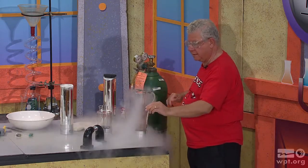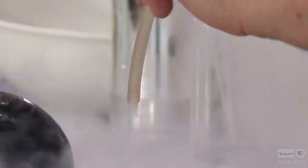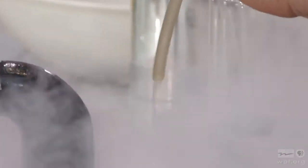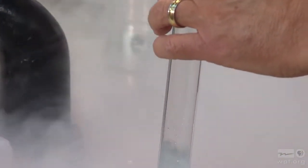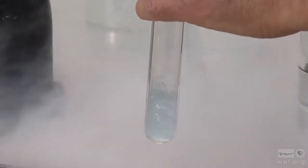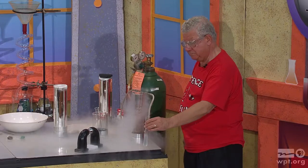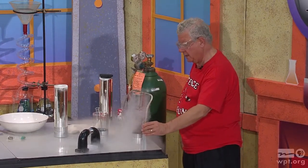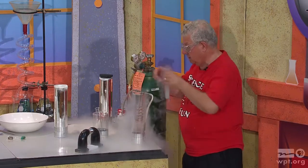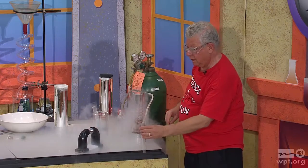Here's a piece of plastic. It's flowing through. Now look what happened to the plastic. It got stiff, right? You see that? I'm going to take this test tube and collect the liquid that's coming through. Can you see the liquid? What color is it? It's liquid oxygen. Liquid oxygen is being condensed by the liquid nitrogen. And so I'm going to take this out and put it right here and collect some more liquid oxygen.